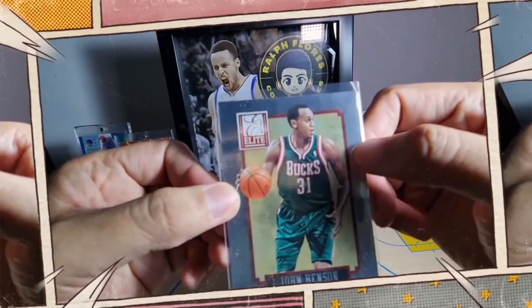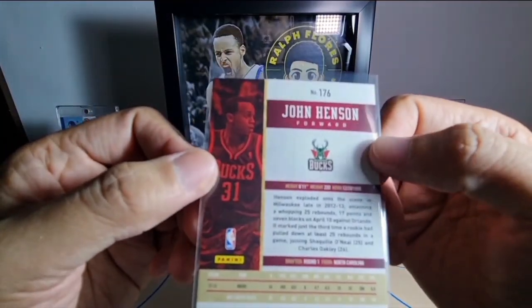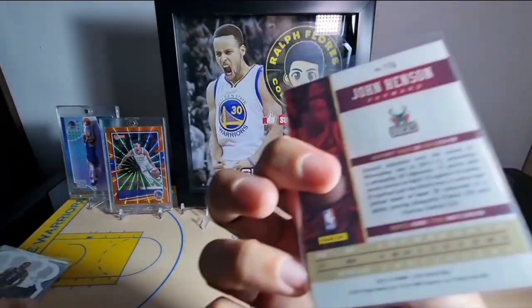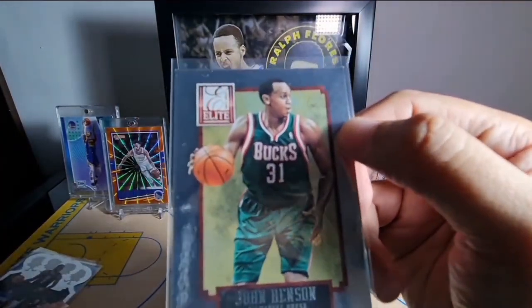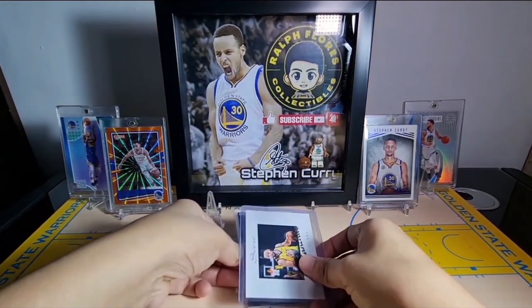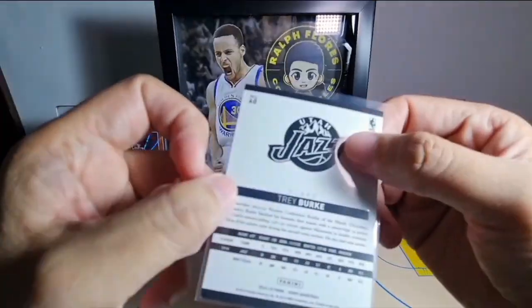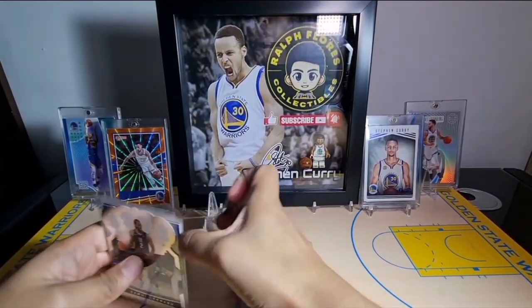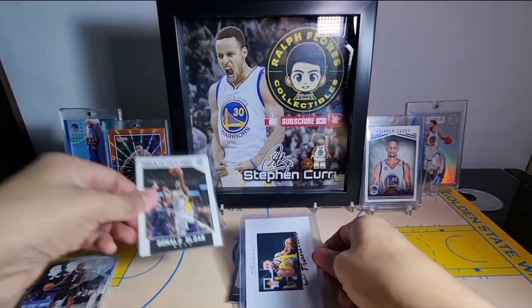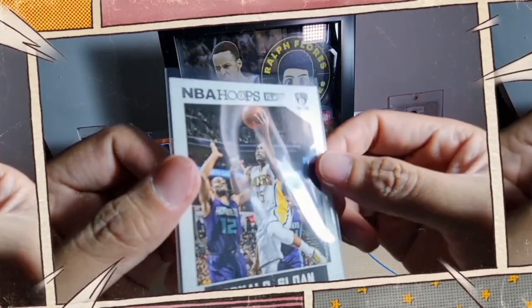Next we have John Henson from the Milwaukee Bucks, number 176, 2013-2014 Elite Basketball Card. Alright. Next is Trey Burke from the Utah Jazz. Then sumilip na yung isa, another NBA Hoops, Donald Sloan, New Jersey Nets.